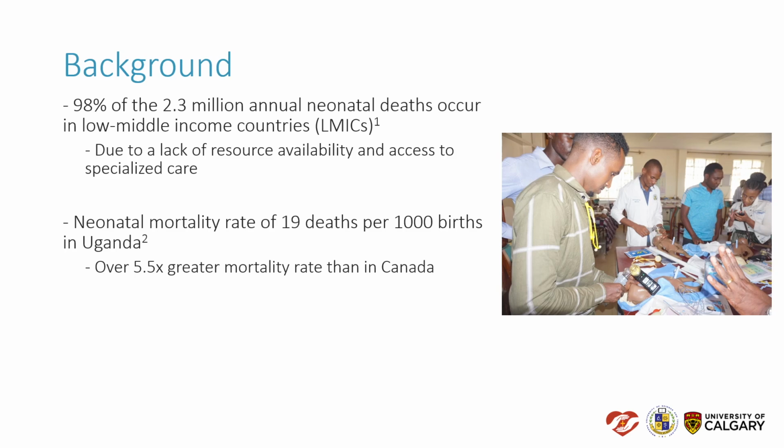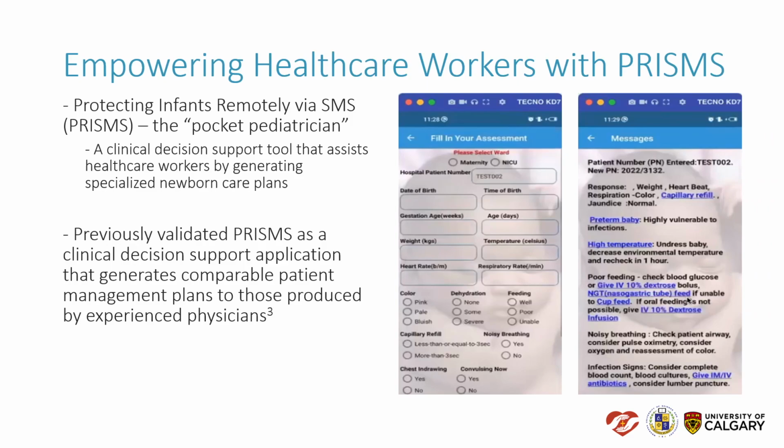Though referral to facilities with greater specialization, such as in neonatology, is common, inefficiencies in recognition of clinical emergencies by healthcare providers combined with long transportation times often results in large delays that can be fatal to the already fragile newborns. Clinically, the neonatal mortality rate in Uganda is over 5.5 times greater than that in Canada, which is unacceptably high. To try to reduce this disparity, with the increasing prevalence and accessibility of smartphones in low to middle income countries, there's been a growing interest in exploring whether these tools can be leveraged in healthcare settings to improve clinical care.